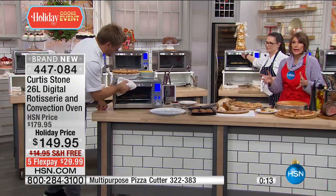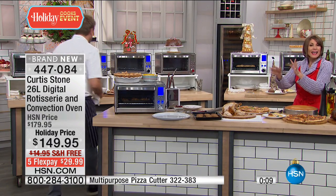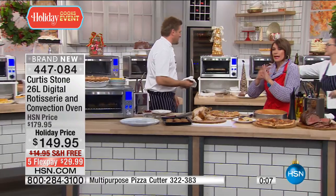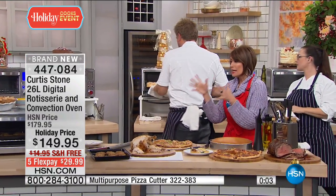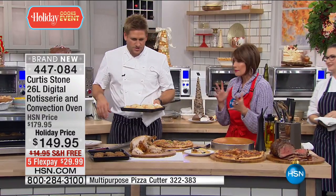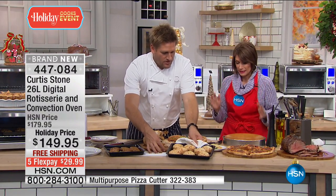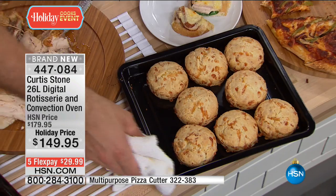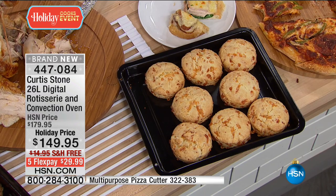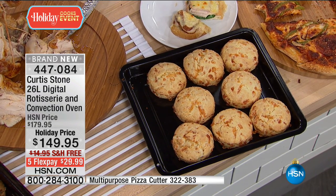Here's the thing, you're gonna get it home, you're gonna use it for Thanksgiving, you're gonna use it every night, but at the end of January, if you don't love it, you're welcome to return it. It is the ultimate gift and something that you're gonna love. Look, biscuits look great. A few biscuits with the roast chicken, why not? I can't get past the pizza and that roast. Incredible. Listen, stay in the ordering process for that. We see you, brand new, 447-084.